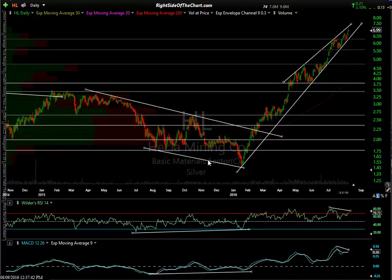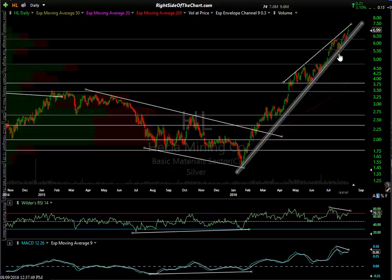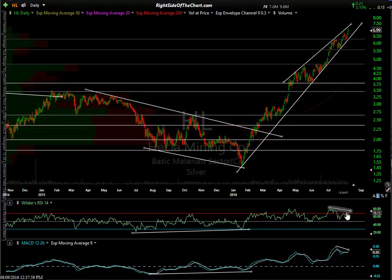This is a silver miner, Hecla Mining, HL, and you can just see this steep rising wedge with so many reactions. This is such a valid trend line here. We have a lot of reactions on it, and the steeper and longer a wedge is, the more significant. This is a rising wedge. Now we have divergence at the most recent high, and of course you want to watch GDX, and of course you want to watch gold and silver prices. You want to see those break support.